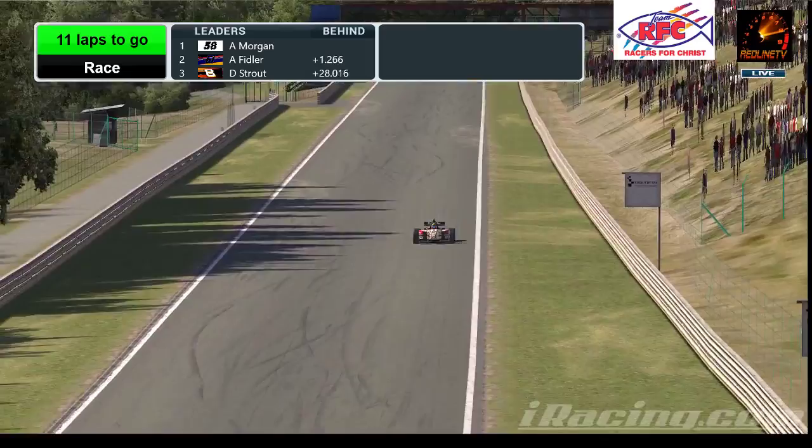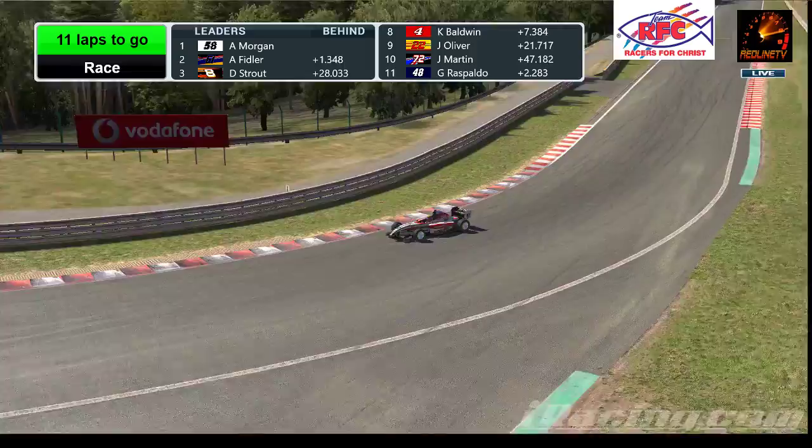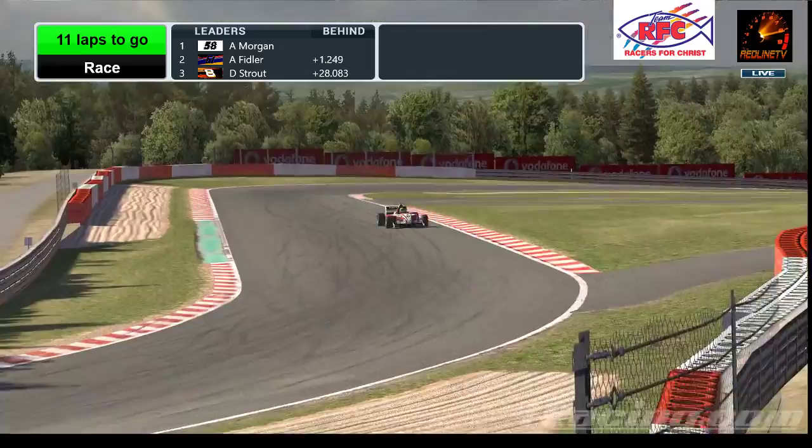Jim Oliver is in the pits, so that is a Pro Mazda. So that means they may not be able to make it the rest of the way and go all the way here. So we'll take a look here at Jim Oliver coming down pit lane.